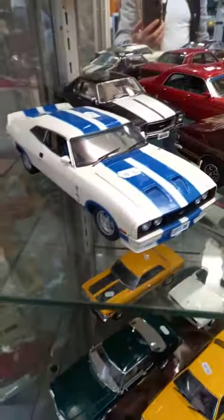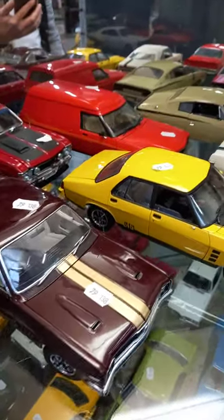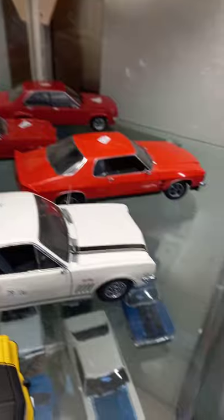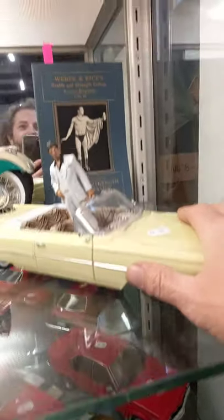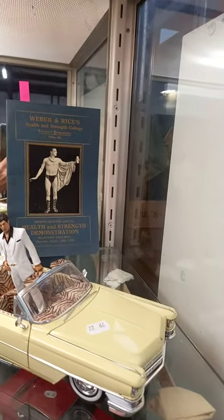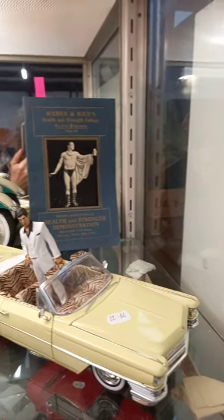And these are going to be the same, the Ford Cobra. All right, GTs, the Sandman Penny. Charger over the back, another XU1. All right, they're all pretty cool. Now we've got Scarface in his big caddy. Fantastic. Old leaflet, Weber and Rice's Health and Strength College Souvenir Program, Health and Strength Demonstration, Melbourne Town Hall, 1929.